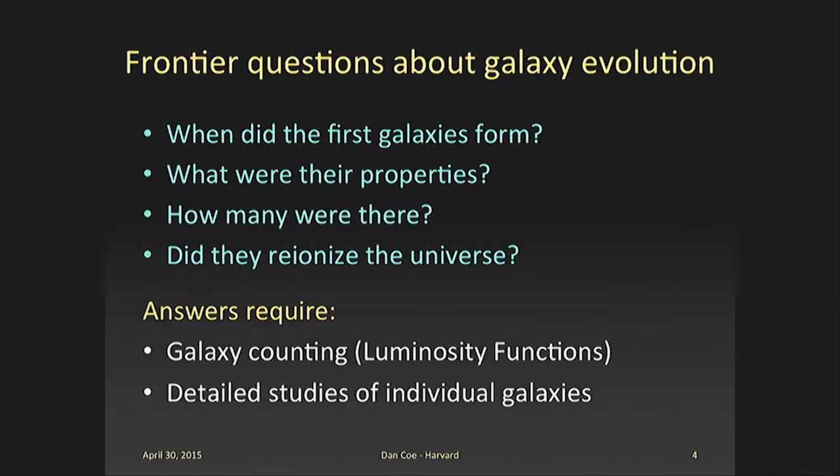Answering these questions requires counting galaxies, measuring luminosity functions, and also detailed studies of individual galaxies. So I'll motivate why it's important to count galaxies, and what we learned from that. I'll talk about the power of gravitational lensing to do that, and also I'll touch on detailed studies of these individual galaxies, including the redshift 11 candidate, some follow-up work I've been doing on that.